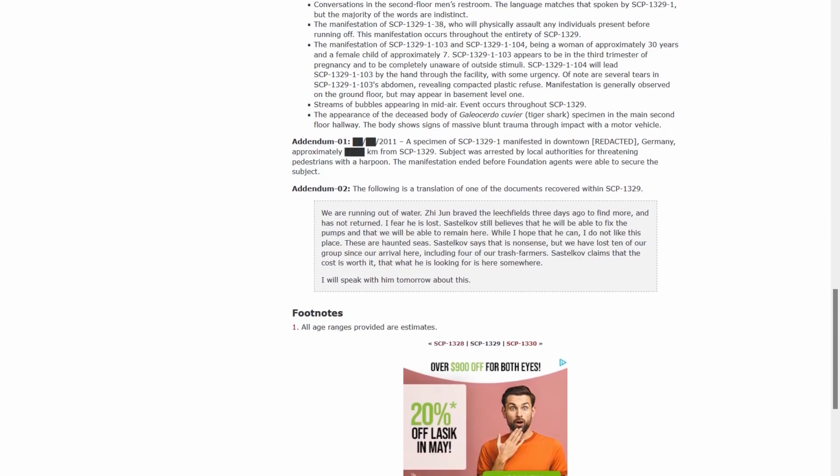Addendum 2. The following is a translation of one of the documents recovered within SCP-1329. We are running out of water. Zijun braved the leech fields 3 days ago to find more, and has not returned. I fear he is lost. Stastolkov believes that he will be able to fix the pumps and that we will be able to remain here. While I hope that he can, I do not like this place.